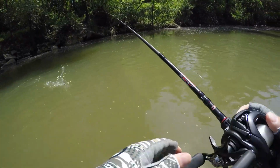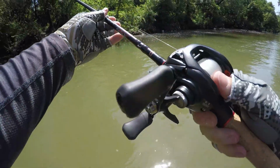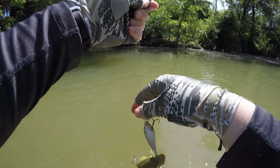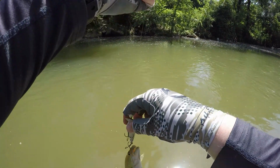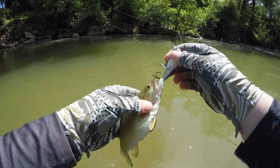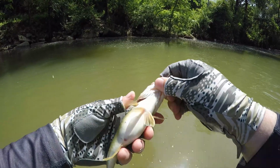What we got? Little, oh my goodness, look at this little porker. This one is feeding for sure. Look at that little thing. That makes you pretty good. That's not a football, that's a golf ball. Look at that.